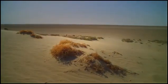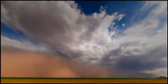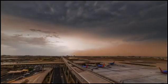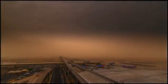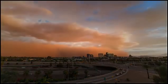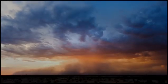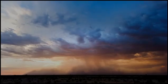Well, first you need a particularly sun-parched part of the planet. And then you need a dust storm. Dust storms are the way nature gets dust off the ground and into the air. A big one can easily be a mile high and 100 miles wide. A vast, moving wall of dirt. But even the big ones only travel between 25 and 50 miles before they die out.